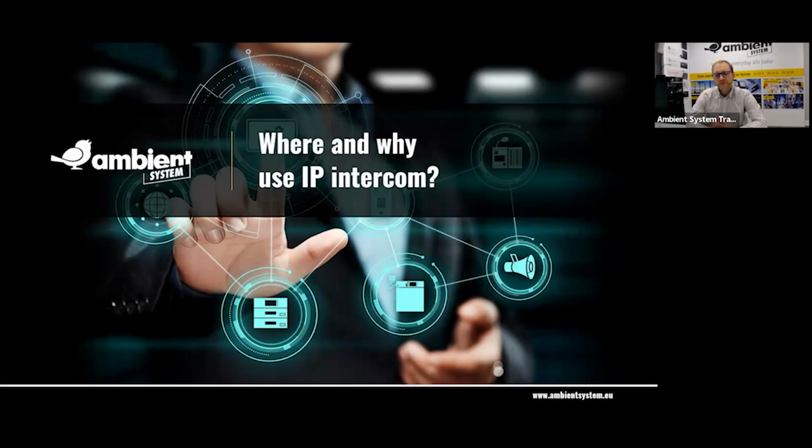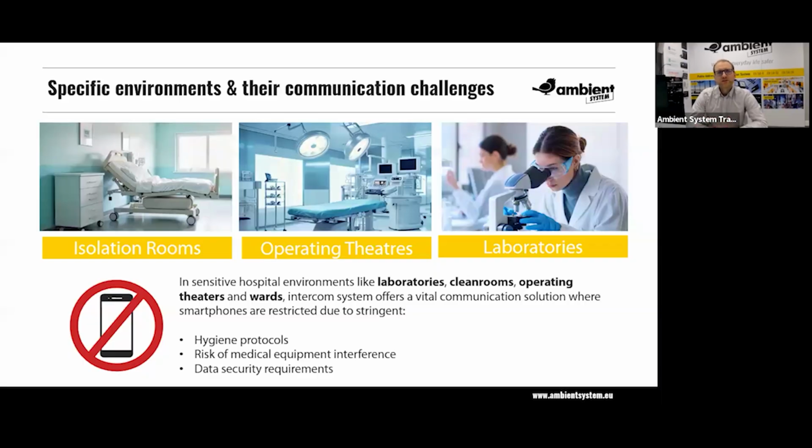So let's answer the question why and where to use IP intercoms. We start, of course, with the healthcare environment. We can distinguish several locations in facilities like hospitals, laboratories, research facilities, and so on. We can divide them into three categories: isolation rooms, which were very popular during the COVID-19 outbreak, and I believe everyone can imagine that; operating theaters; and common space and laboratories.